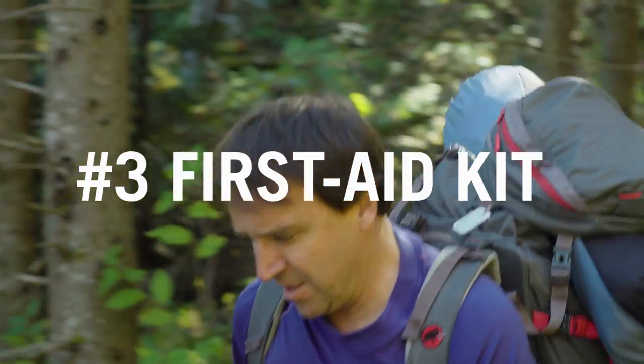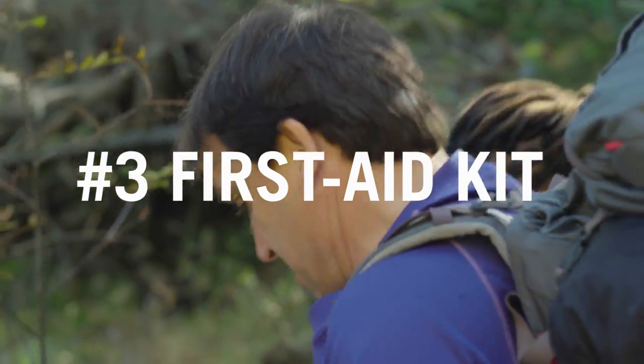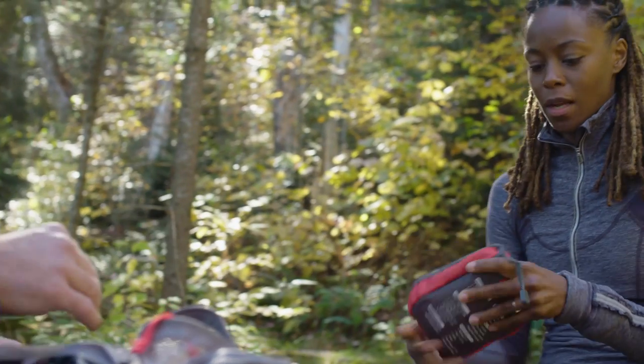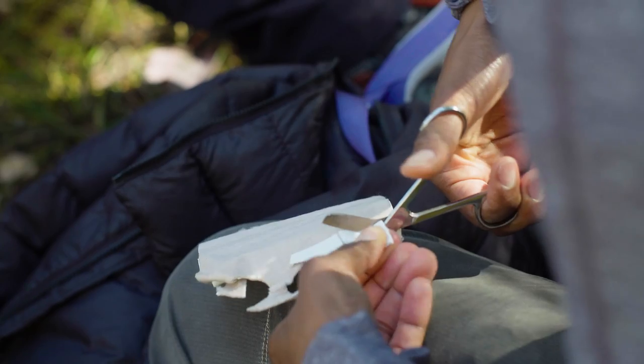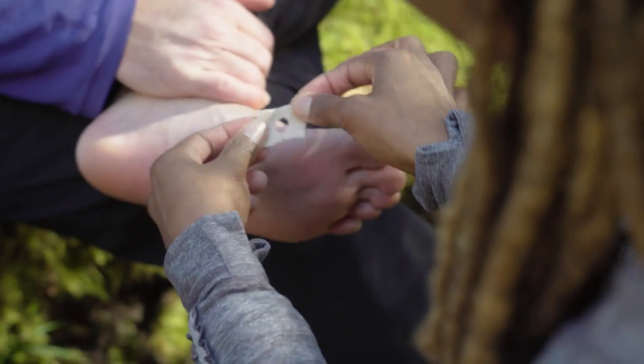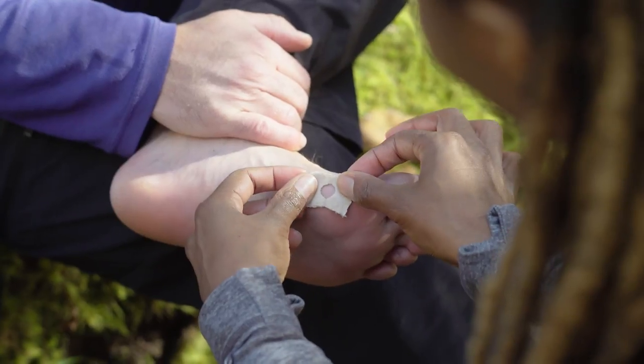I also bring a first aid kit. You never know what's going to happen out there. Of course, that's what this video is all about. I might get a blister, I might fall and scrape my elbow, I might cut my hand with my knife. So I carry some of those basic items, a Band-Aid, some antibiotic ointment. Maybe I'll have a little gauze, an ace bandage, extra Band-Aids. Just a few of those items. It doesn't have to take up a lot of space. It's a very small first aid kit for those emergency self-repairs.